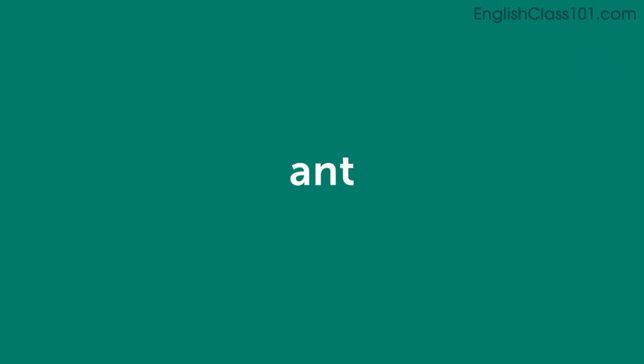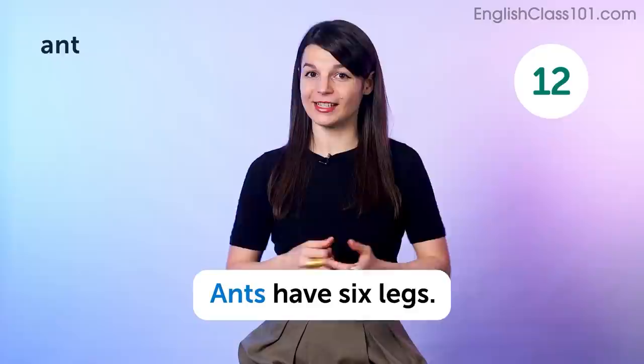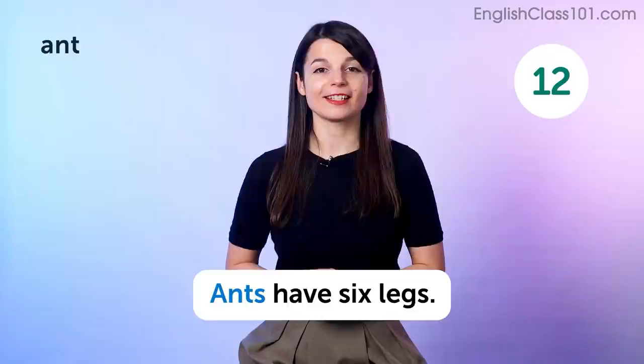Ant. An ant is a very common creature. They are very, very small and they live in the ground. Usually you see ants in big groups. Ants have six legs.